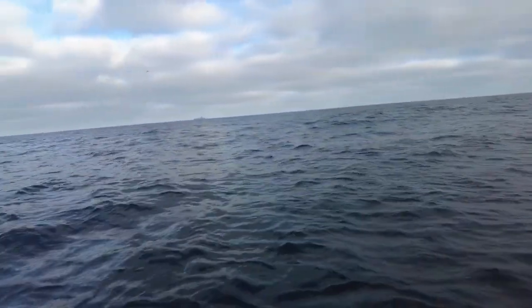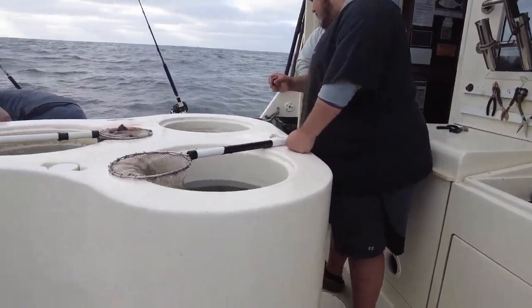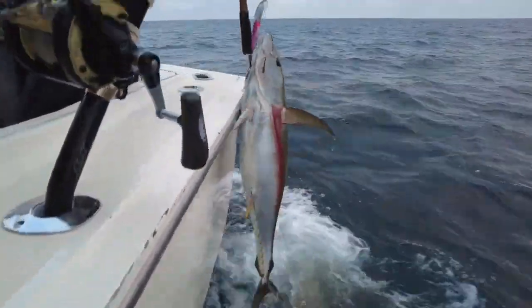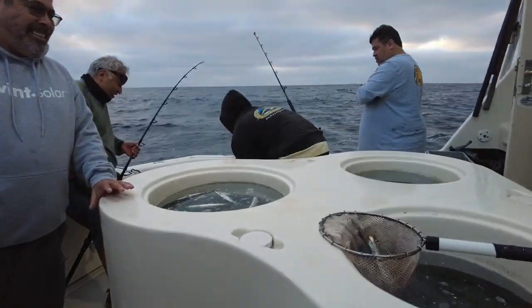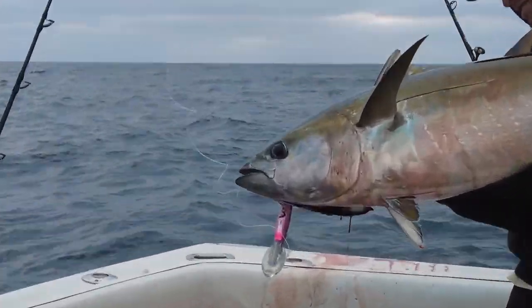DTX getting smashed. Double up on the tunas. There he goes. Right back out. Nice one. Yeah, that DTX minnow. Woo! Nice yellowfin. Okay, guys, everybody stand back, please. That way, Robert. Oh, yeah, buddy. He said, "I want that," so he took that. Beautiful fish, man.